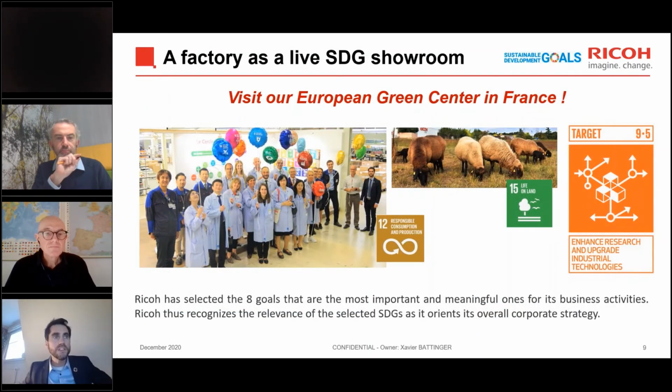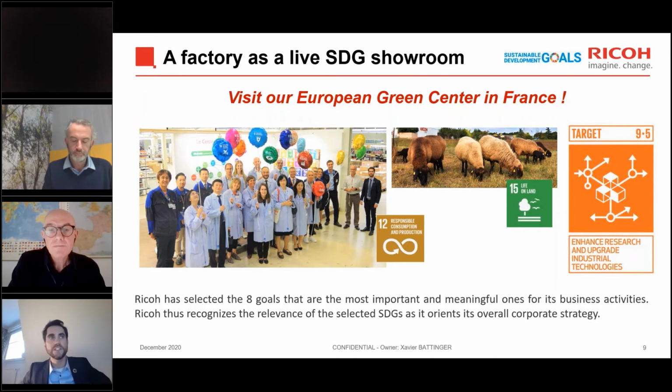Last but not least, the factory should be, as we call it, a live showroom, in order to emphasize our philosophy, to emphasize our approach regarding sustainability. And so that's why in the middle of our workshop, we've got a showroom dedicated to SDGs, enabling us to emphasize the connection between our activities and the SDGs. And without going into too much detail, of course, we are very close to SDG number 12, because we speak here about responsible consumption and production, and also remanufacturing. But as a factory, as a production plant, one of our main targets is target number 9.5, which is to enhance research and upgrade industrial technologies.